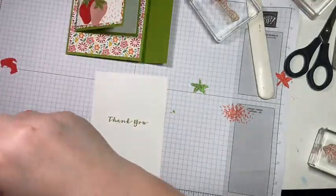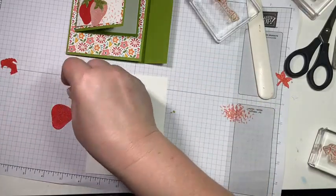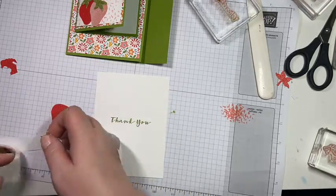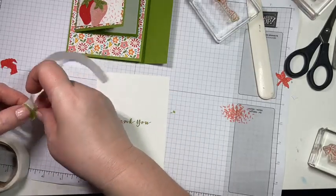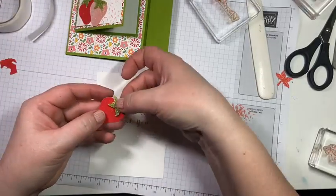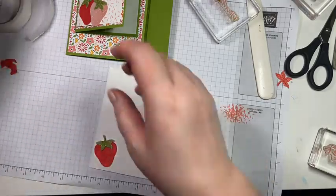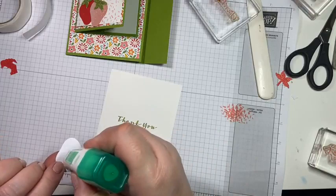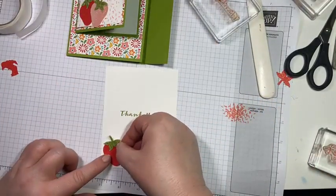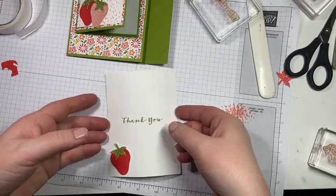Okay, and my top. Might use a glue dot. Might be a little easier, so I don't make a mess with glue, getting glue everywhere. Okay, so I just put a glue dot on the back, and I'll just stick it on here, and then I'm just going to put that right down. See, you didn't really even need the strawberry stamp set. I did use the sentiments, but you could use any sentiment you have. But this punch is just adorable.